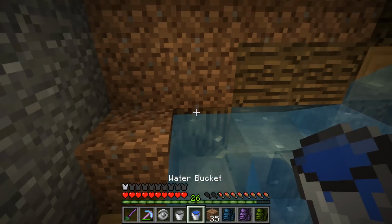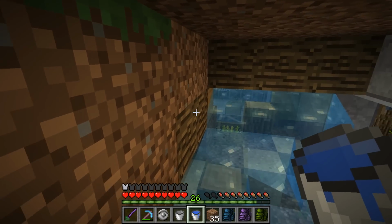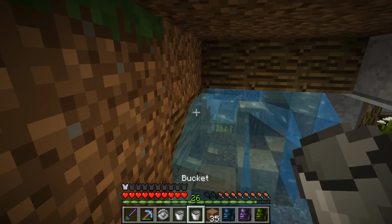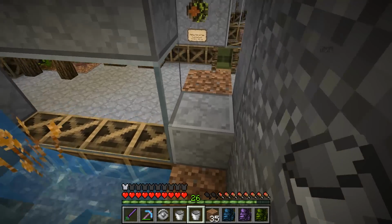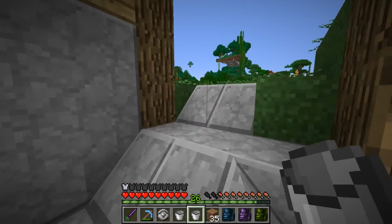All right. There. Filled that spot in. And then let's come up here. And let's see. Filled this spot in. So now we just need to come up along the wall. I should be able to do that. I really should have gotten more buckets.